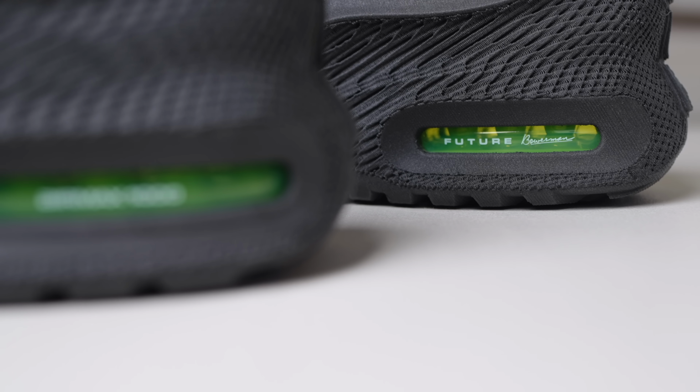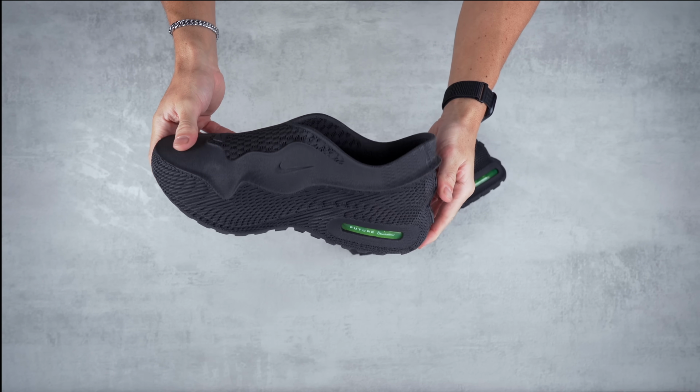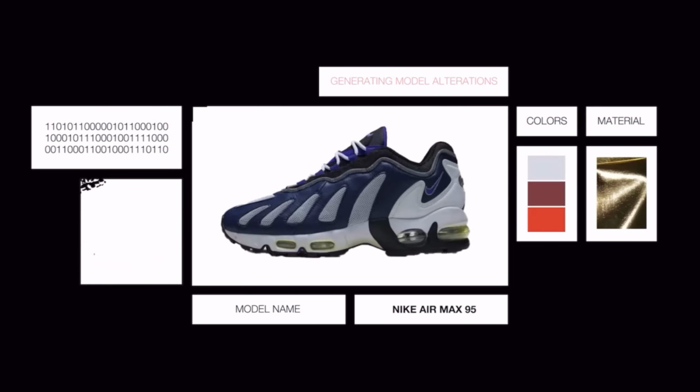Now, one thing that does make a massive difference between this pair and other 3D printed shoes that I've tried is the air unit. It doesn't feel as soft and squishy as the rest of the shoe. In fact, it feels firmer around the heel than it does the forefoot of the shoe, which is a little bit counterintuitive. I guess we've all kind of been under the impression that Nike has always told us how soft air is. But at the end of the day, this is a cushioning technology from the 80s and 90s. And obviously, since then, we've had a lot of major improvements in different cushioning technologies, different foams, and obviously now 3D printing. So I think the air unit is definitely more of a visual thing rather than something that's actually going to be there for the softness of the shoe or just general performance.